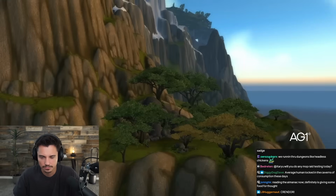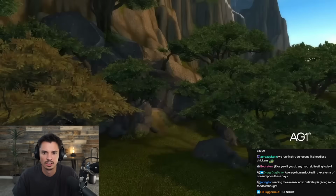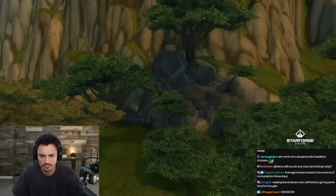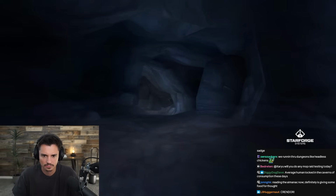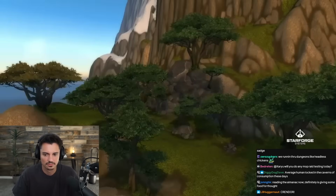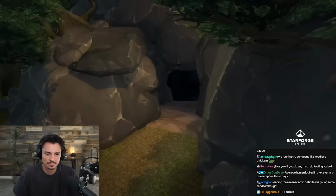We have Winterspring and there's Moonglade over there, and this feels like the edge of Kalimdor, right? But then all of a sudden you go past it a little bit and there's all these trees that are green and vibrant, and then you just have this random cave. It kind of just throws me off, and I love that. And that's why the Winterspring Caverns of Consumption are number 3.